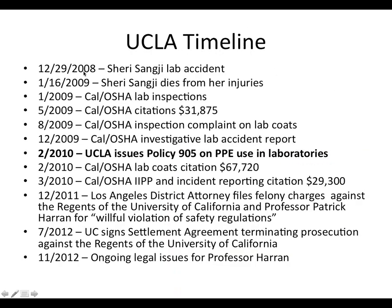What we're going to go through is the timeline of events that impacted UCLA, but also the UC system in general, starting from the date of the accident. It's nearly 4 years ago. Sherry died about 2 weeks after the lab accident. She died from her very severe burn injuries. And in January, Cal OSHA did its lab inspections, and in those initial inspections, there were some fines based on noncompliance that they found in the laboratory.